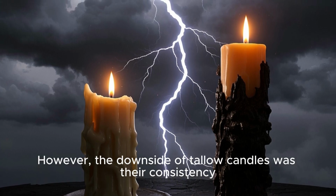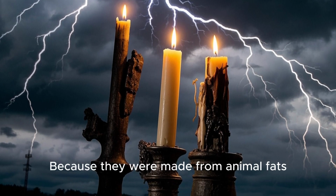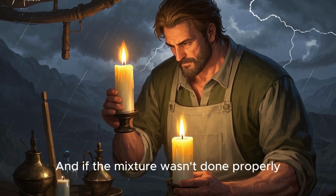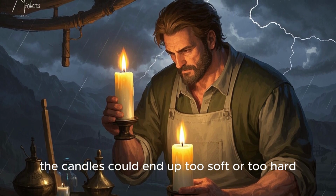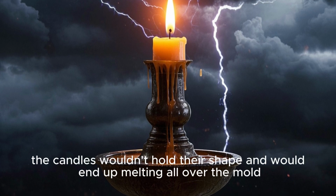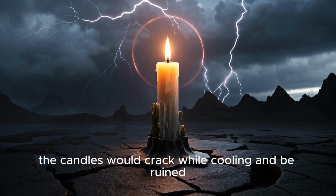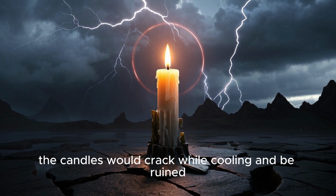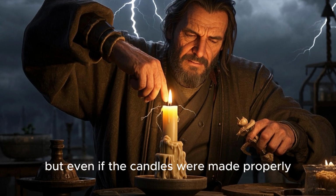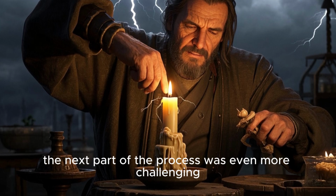However, the downside of tallow candles was their consistency. Because they were made from animal fats, each batch was slightly different, and if the mixture wasn't done properly, the candles could end up too soft or too hard. If they were too soft, the candles wouldn't hold their shape and would end up melting all over the mold. But if they were too hard, the candles would crack while cooling and be ruined. Getting the right consistency was tricky enough as it was. But even if the candles were made properly, the next part of the process was even more challenging.